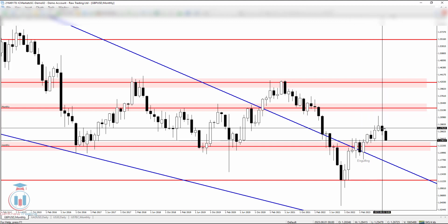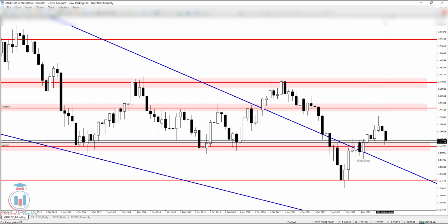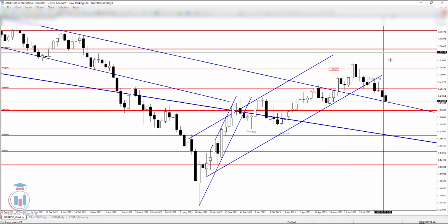But for now the price is in bearish mode, and it's very important that the price stays above for the bulls, but if it continues down on the monthly time frame, this will suggest that this support has been broken, a very strong support on the monthly time frame. There is a probability that the price will continue to move down. But before that happens, we have 2 more weeks, so let's return to the weekly time frame.